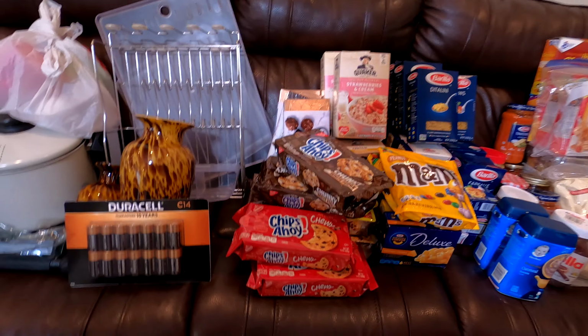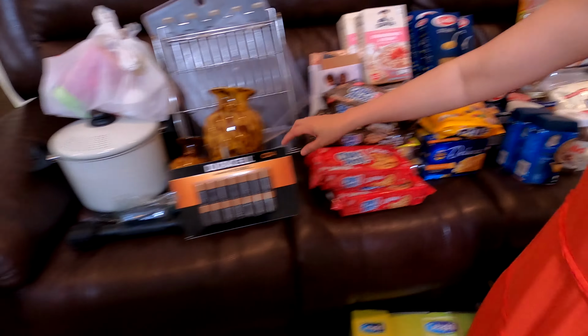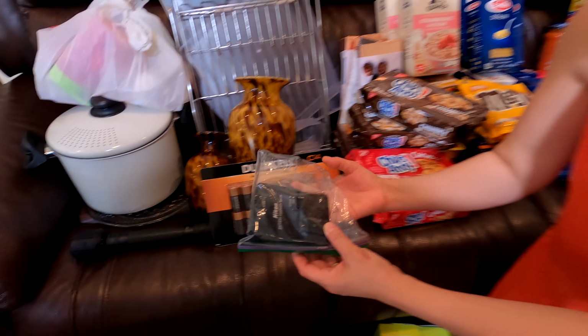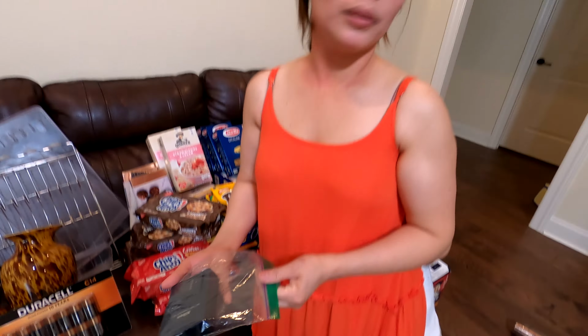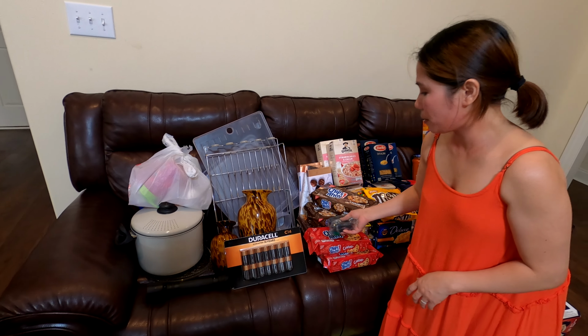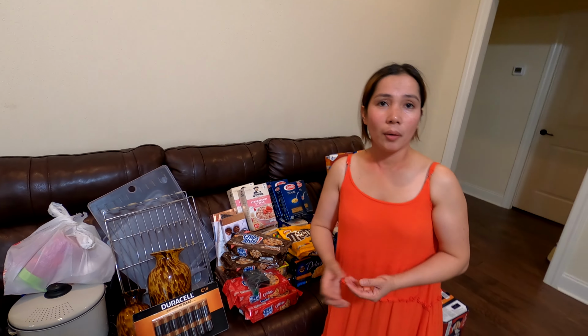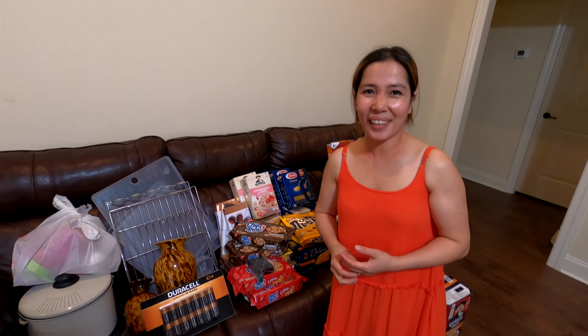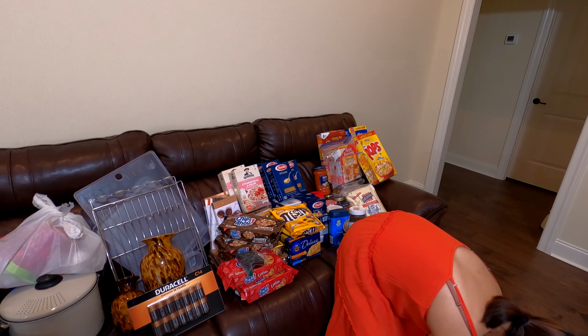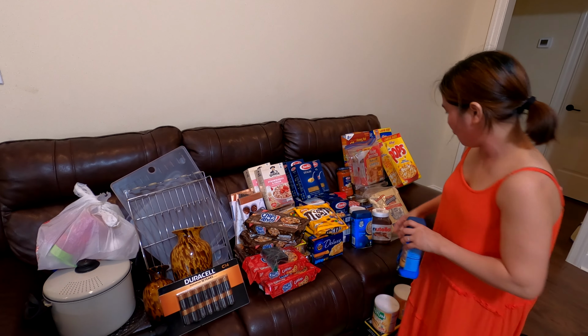Okay. And of course, the batteries for the flashlight. And this is the charger for the camera that we sent over there. Yeah, we sent the camera over there a while back and we forgot to send the charger. Yes. And the flashlight, because they need a flashlight that is durable. Yeah. That they can use forever. Right. So, okay. And I know you can open this.